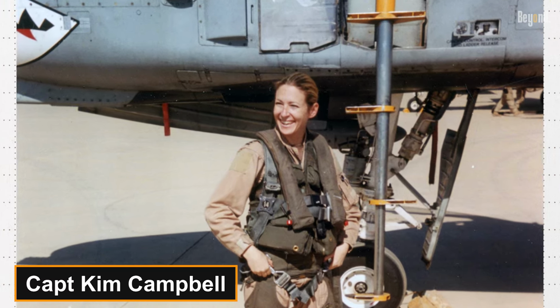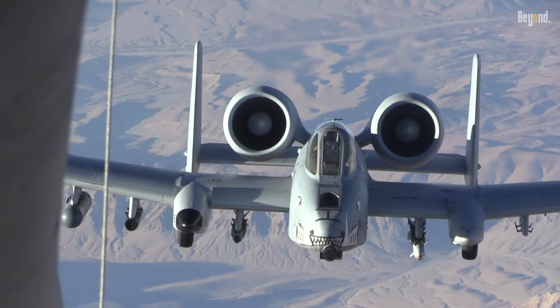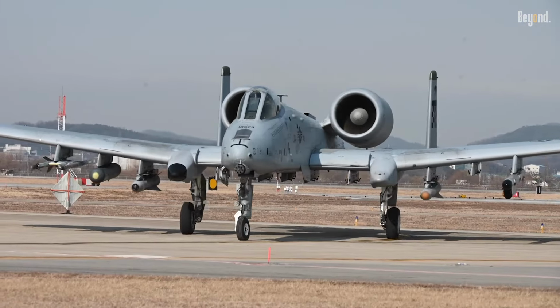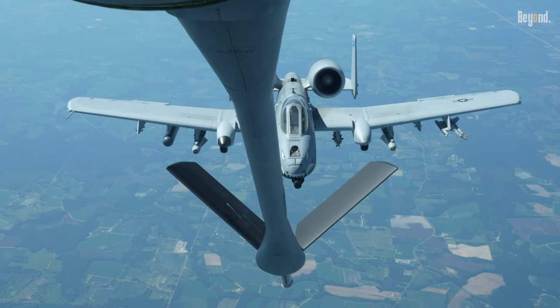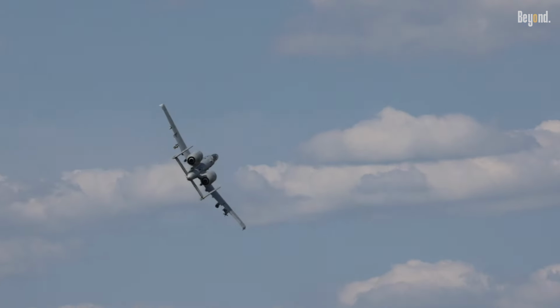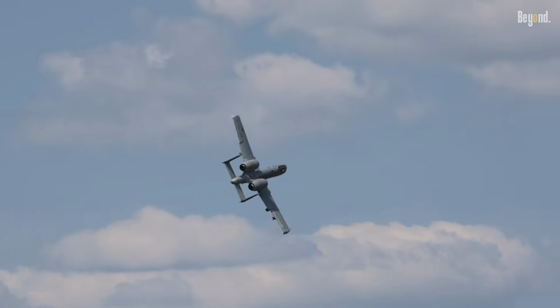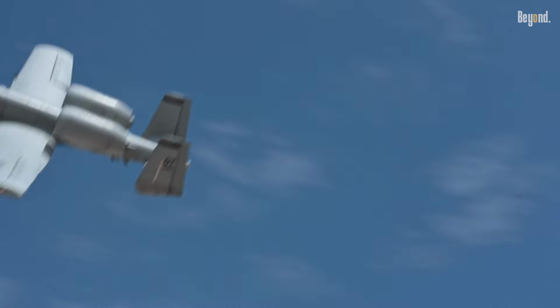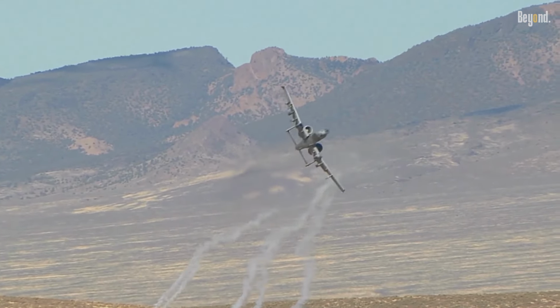A-10s came into service with the U.S. Air Force in 1977. Its exterior is defined by the rather unusual-looking straight wing arrangement, giving the jet excellent maneuverability at low speeds and allowing the aircraft to be stationed from austere airfields near the battle zone, further making it a true bargain in the combat role.